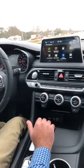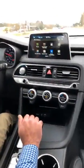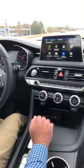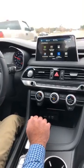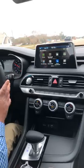Now, if that's not quite enough, if you're wanting something a little more sporty, they do offer a 3.3T that'll get you in over 300 horsepower. And again, dominate the market class at that price point as well. The trim, fit, and finish in this thing is beyond beautiful.